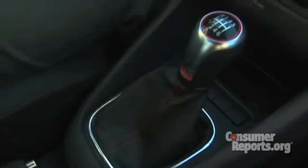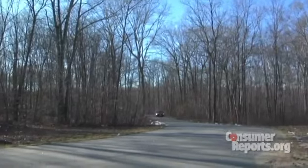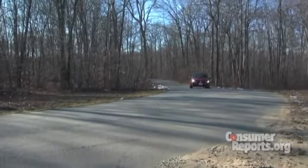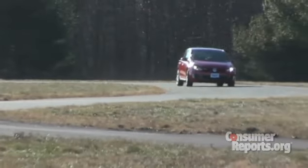The 6-speed manual shifts smoothly. It's not the most precise in the world, but it's easy to shift, and it's easy to put that power down to the ground. And even with all that power, fuel economy is pretty impressive, although it does take premium fuel. Like the Volkswagen Golf, handling is really agile.